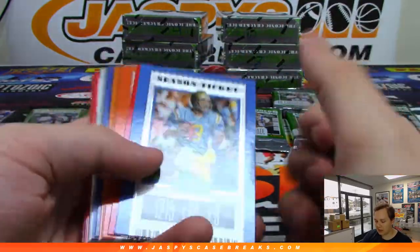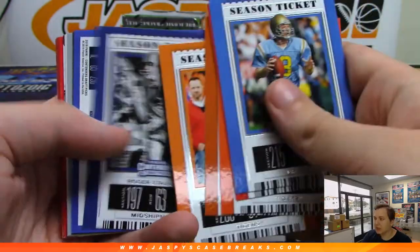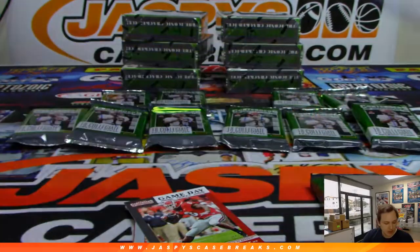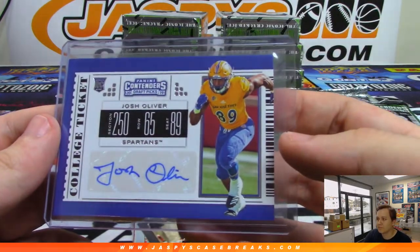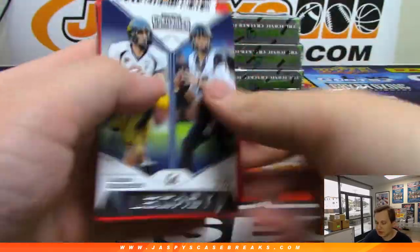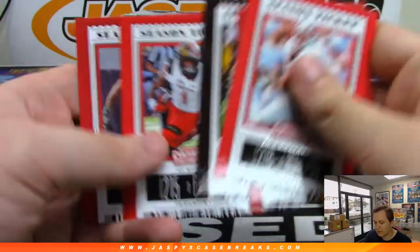All right, let's see what we got, Blake. Good luck. First pack, pack number 6. Your first hit is tight end Josh Oliver from San Jose State. Josh Oliver, college ticket from the Spartans. Nice. And you got some base there. You got an insert. So that's going out to you, Blake.